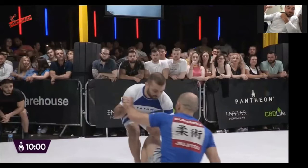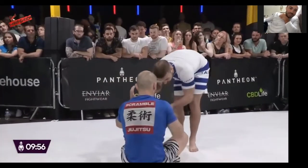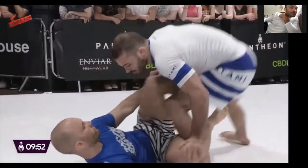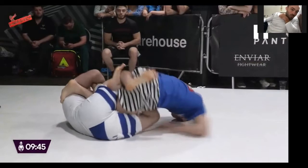So let's have a look at the match. Lloyd pulls guard early, so you'll see a little bit of my passing and how I prevent Lloyd's leg entry attempts. A key thing to note first is head positioning. I'm always going head to head in that sit up position. I never want my head above his for him to look. So if we pause there.